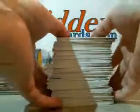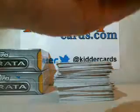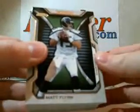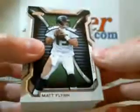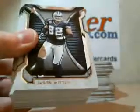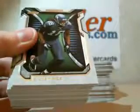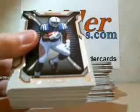All right, box number 9. Here we go. Start out with Flynn for the Seahawks. Bengals, Dalton. Cowboys, Witten. Seahawks, Rice. Bengals, Sanu rookie. Colts, Allen rookie.